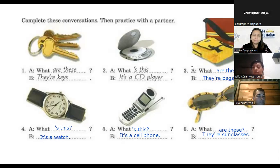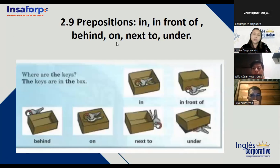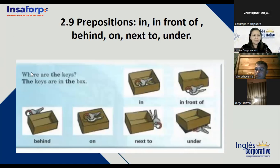Now let's go over the next slide. Okay, we have here a practice, but we are gonna leave it for the end of the class, okay? I want to continue with the rest. Prepositions: in front of, behind, on, next to, and under. We use the prepositions of place to say the position of things, where things are, right? For example, where are the keys? The keys are in the box because they are inside the box, or in front of the box, behind the box, on, next to, and under. Please repeat after me.